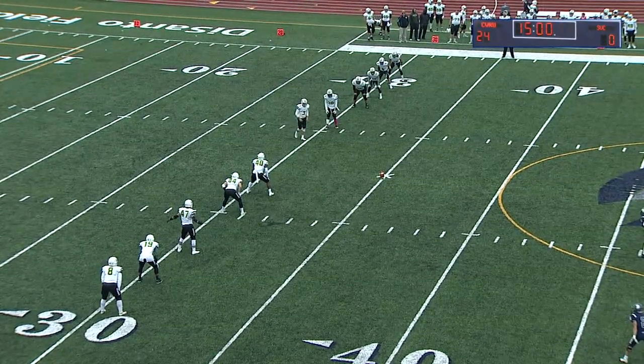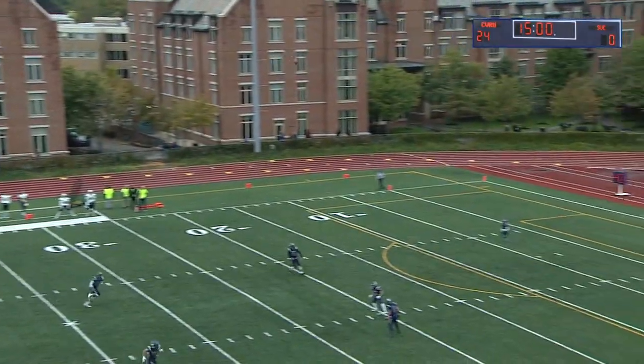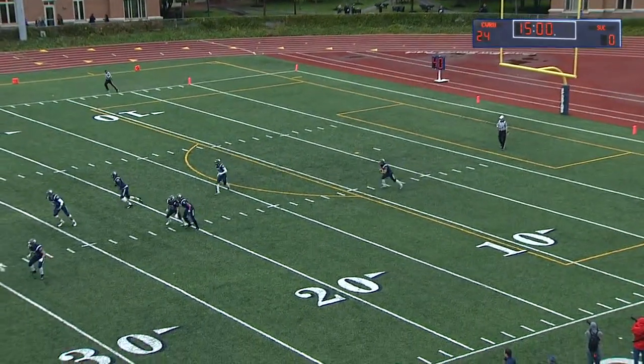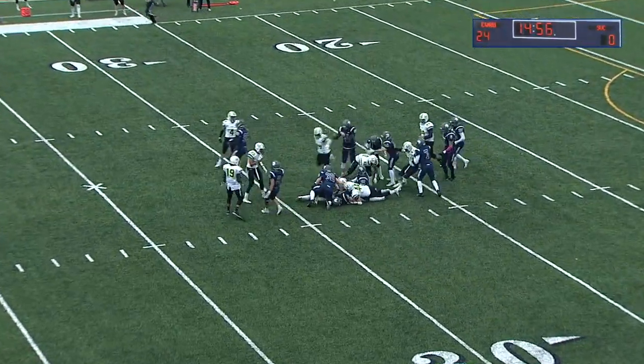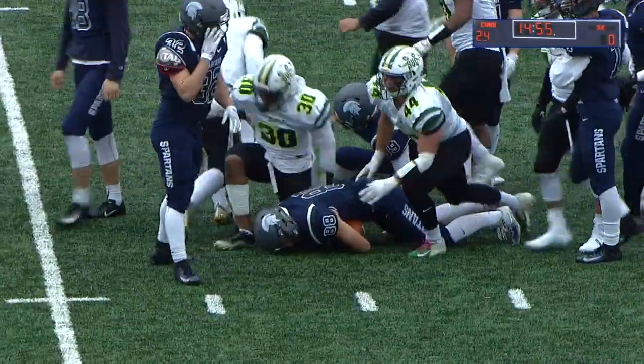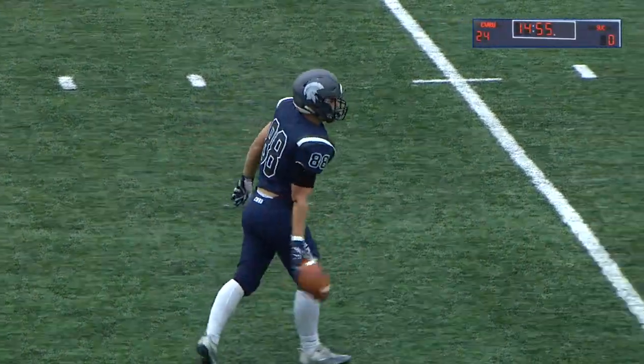One of the top quarterbacks in the program's history. As Nate Stefanski back to receive the kick to start the quarter. He takes it up the middle, carries it past the 25, up to about the 28-yard line. And that is where Case Western Reserve will begin the second half of play.